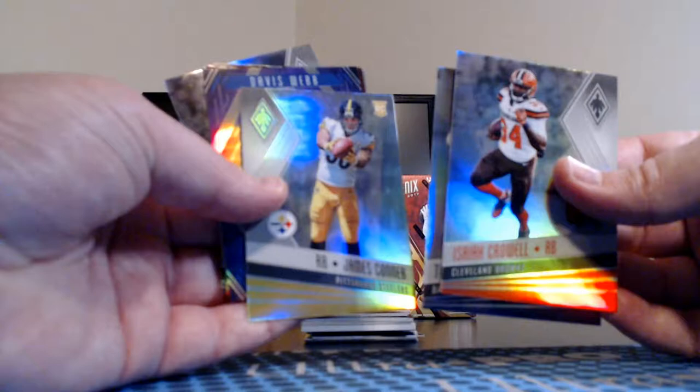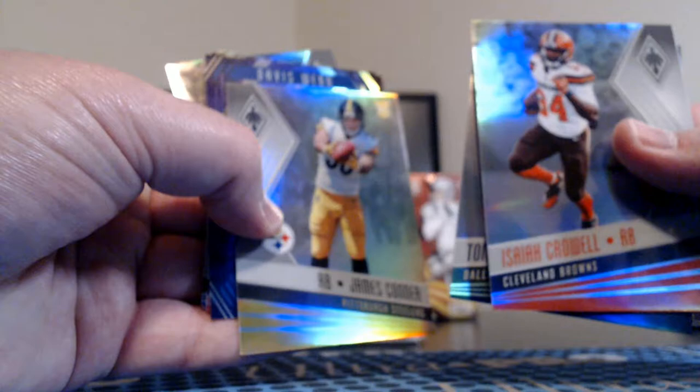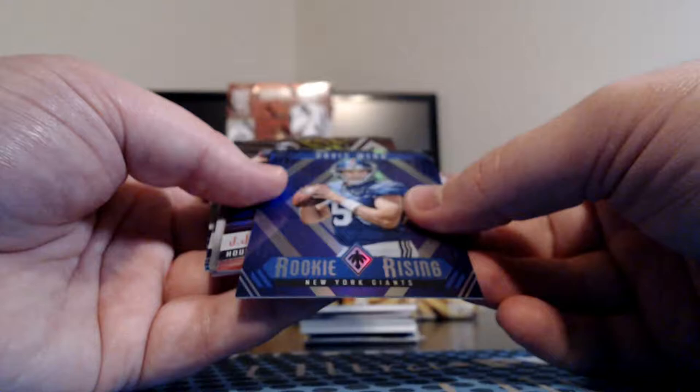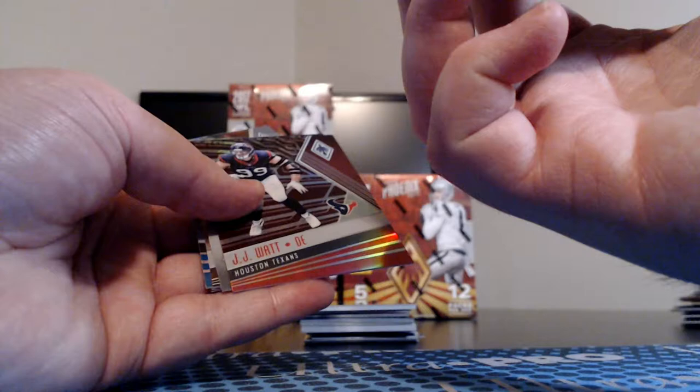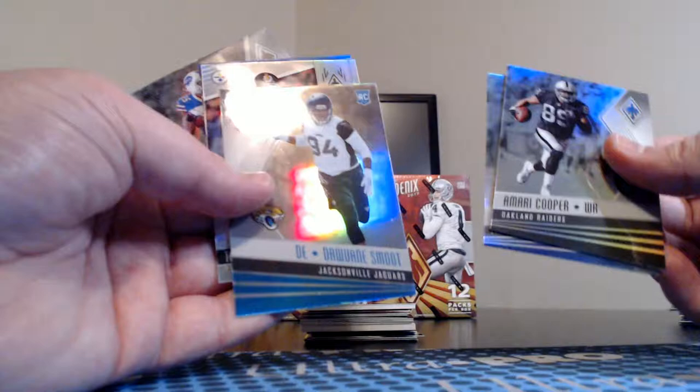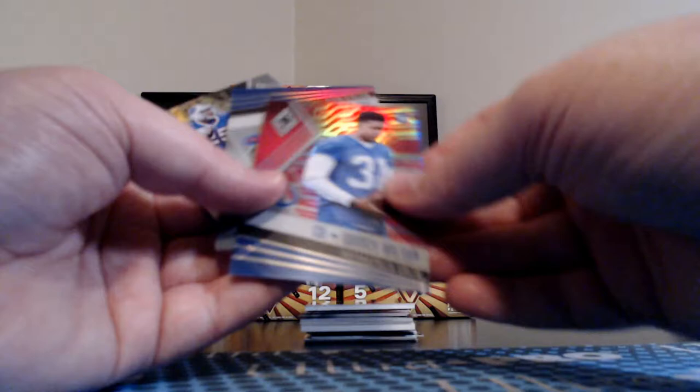The Bucs, G.I. Budman, they were still left tonight when I went live, one of the last 12 teams. Steve grabbed them. Davis Webb, this one's got a little flaw on it. It's the second or third one I've seen with some kind of damage. Rookie Rising, 69 of 75 for the Giants there. J.J. Watt for the Texans, 249 of 299. Amari Cooper, Aaron Donald, Dwayne Smoot, non-numbered rookie for the Jaguars. Terry Bradshaw, Legacy, non-numbered. Quincy Enunwa, Pink, 98 of 199.